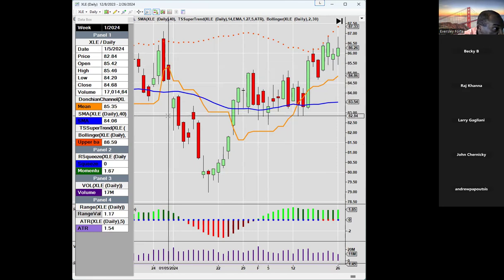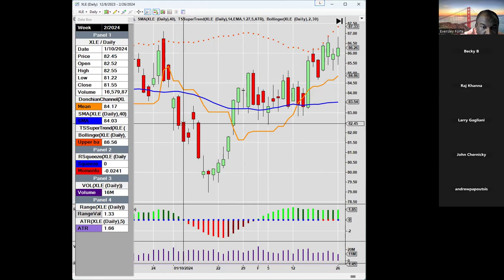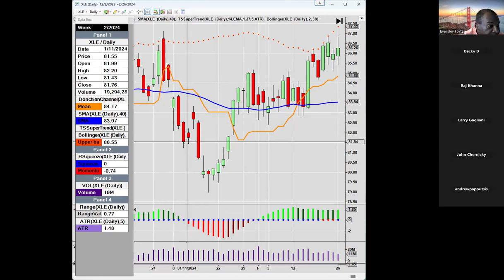If I was entering the trade at the open the next day, the open was 85.42. By not taking the trade that day and getting in after it's dropped a bit, it's dropped to 82 something, 82.52. So I'm getting in 3 points lower than I was originally expecting. This is the original entry for the trade up here, but then it dropped 3 points.